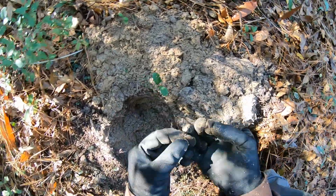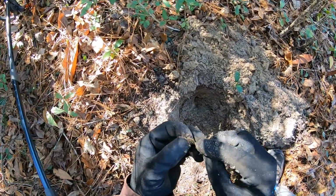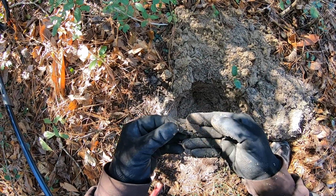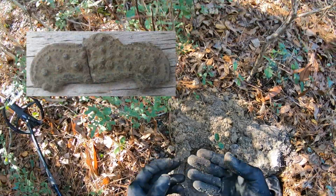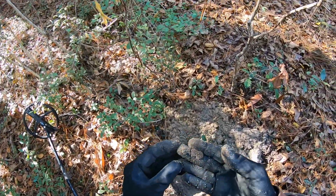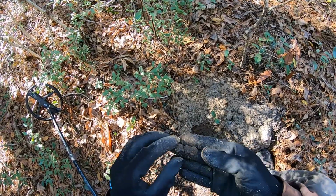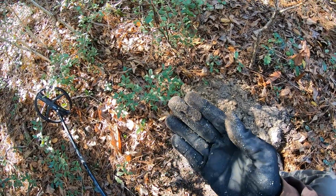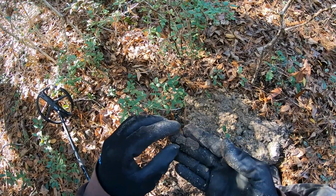Another part of that buckle. Seeing where it was freshly broke, that's why I figured another piece of it was in the hole. Oh man, check that out. I'm trying to find the sunlight. Oh man, broke it. No, that's another piece of buckle, two pieces of it.